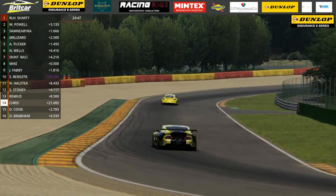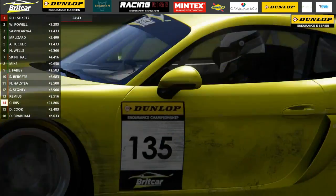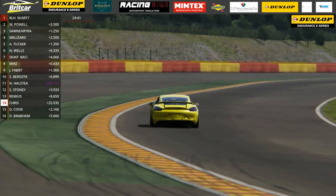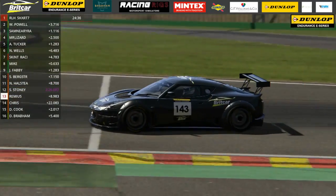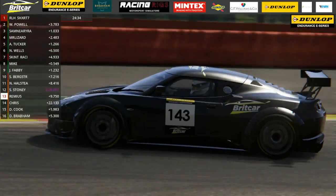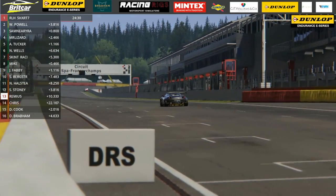Ahead of him in 14th place, this is Chris Clark in the yellow Majestic Motorsport Porsche Cayman, another of the Class 3 entries. The grid made up of high performance Class 1 cars and more production based, lesser performance Class 3 cars, such as this Lotus Evora driven by Alain Remius, who's 13th at the end of the lap.